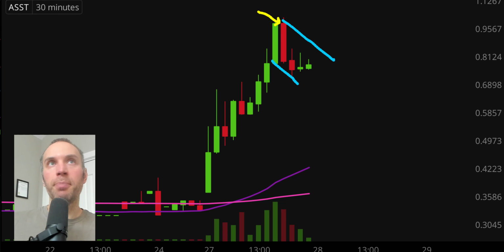But assuming you care about the bigger picture point of view, then part of that is conceding, well, yeah, that's fair. The price has pulled back, but I care about the bigger picture. So my question is, well, what was happening before this pullback?